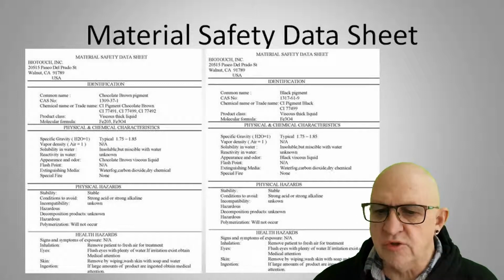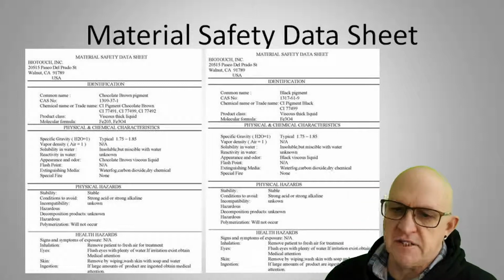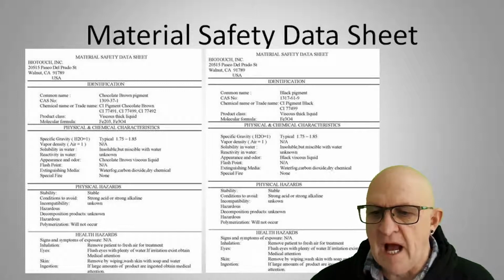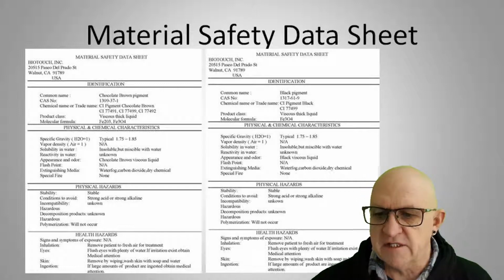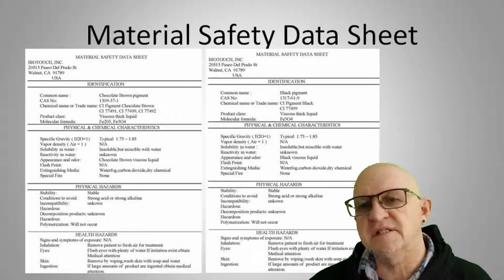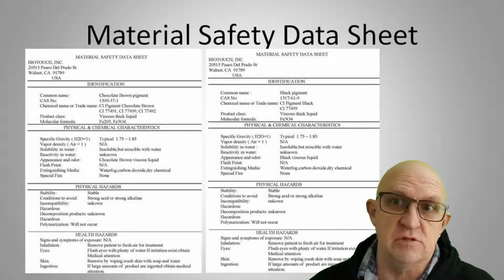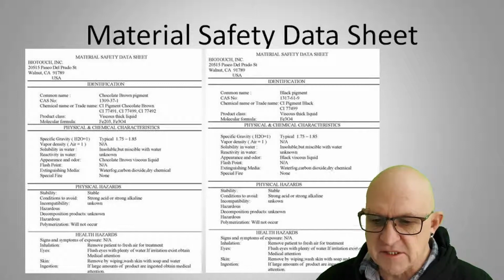Okay, so you can go through and see that it has the common name of it. It has a particular chemical number. It has the ingredients. It basically describes what it is. It has its physical characteristics. All of these are pretty standard sorts of things, nothing to worry about. It tells you a little bit about its hazards, which are pretty much nothing. And you'll see that there are some health hazards down at the bottom.